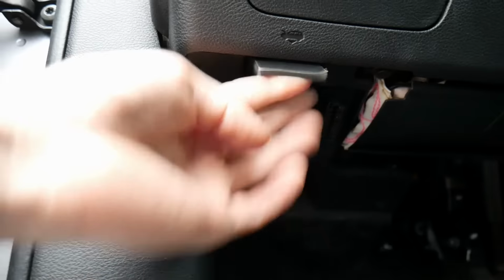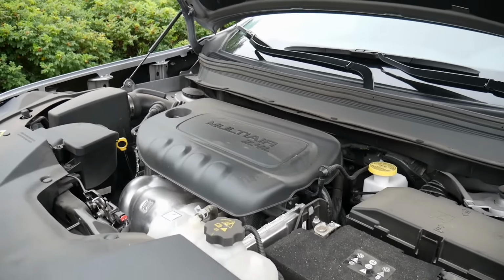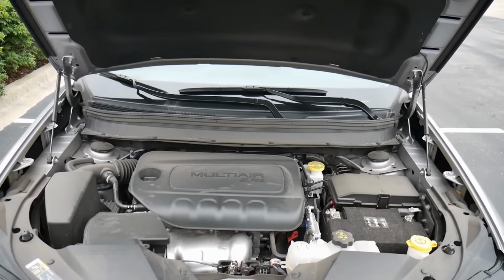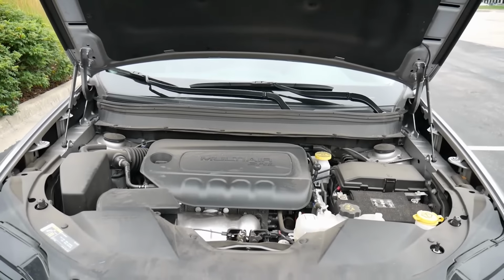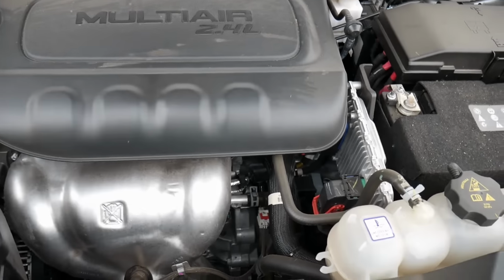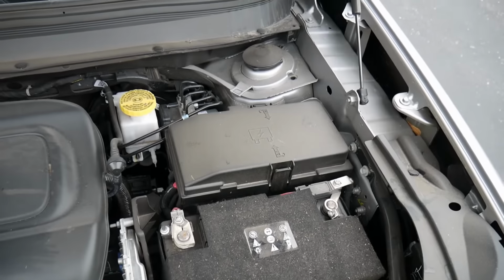Under the hood, we have a 2.4-liter i4 engine with a 9-speed automatic transmission. This thing kicks out 180 horsepower at 6,400 RPM, so not a ton of horsepower, but it's still pretty fun to drive. Your payload capacity is 1,000 pounds, and your towing capacity is 2,000 pounds, so you still should be able to haul a boat or a trailer pretty easily.